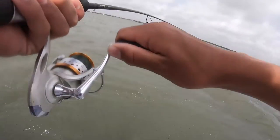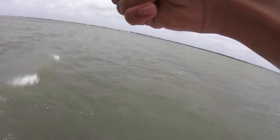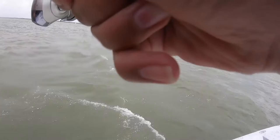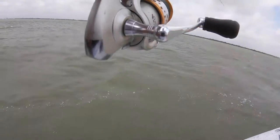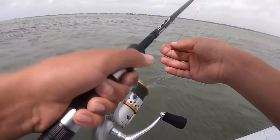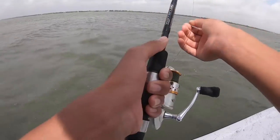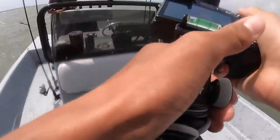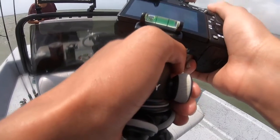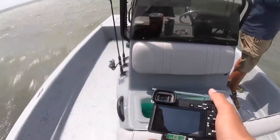Oh wow. I think it's stuck. No, no. Just let him swim out of it. He might be behind a pole or something. Just let him swim out a little bit. Okay. Loosen up on it. See if he'll swim out. Let me see if I can get him. Behind a pole or something. You got him? Oh man. He got right behind the pole. Dang.